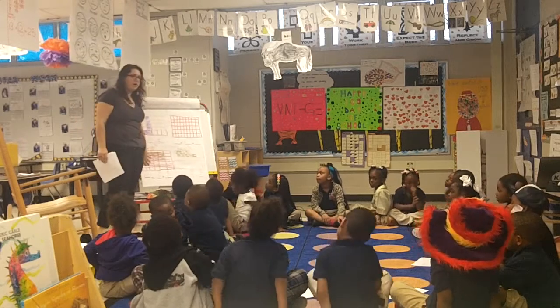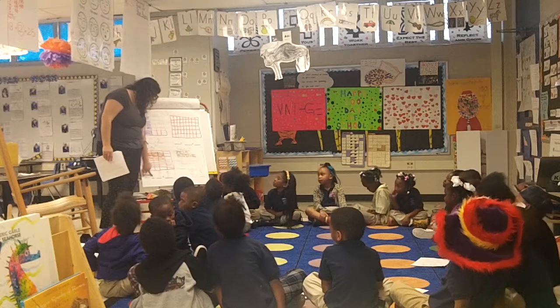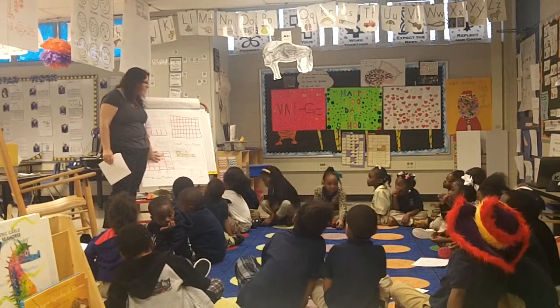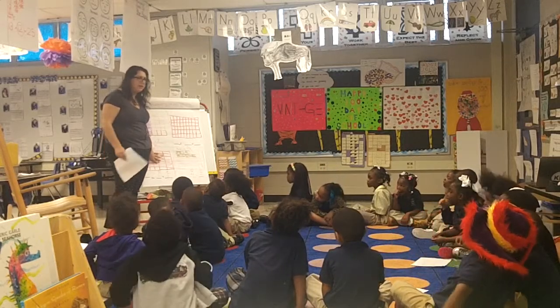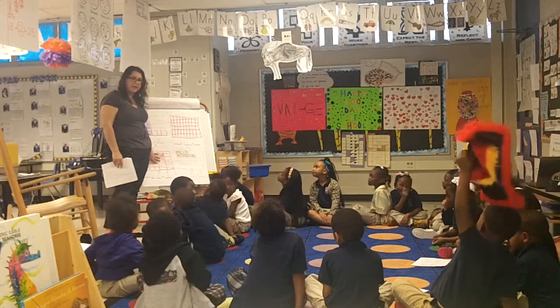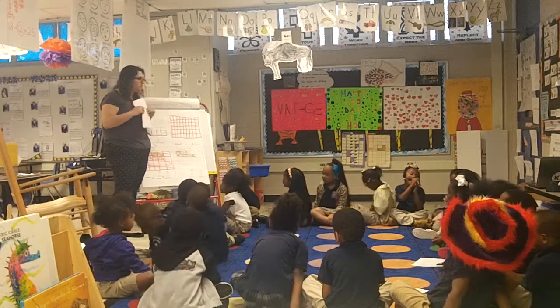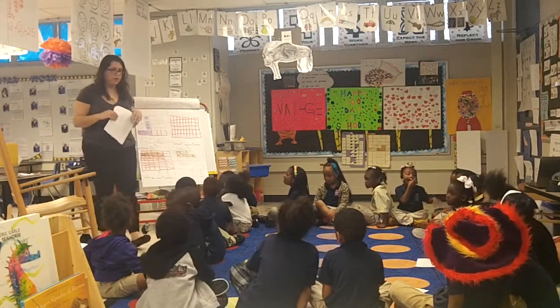Here's where we recorded our arrangements. Ooh, 10 equals 5 plus 5. When Al Jerome made his arrangement of 10, he got the same groups that Micah and Ronika got when they were working with their 10 stick. So are we seeing the same kinds of groups or different groups? Same. The same kinds of groups. You guys did an awesome job.